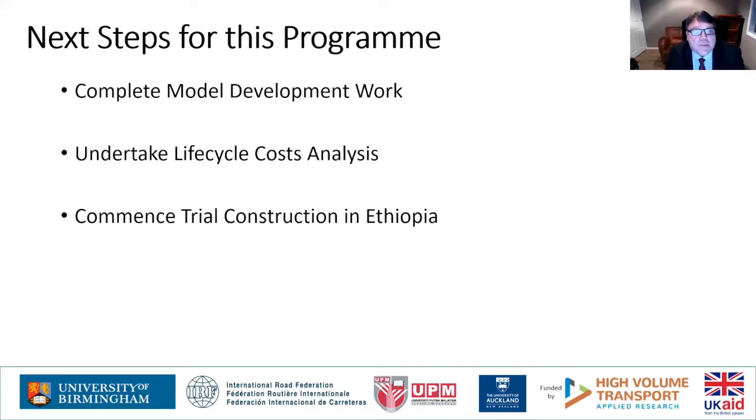So the next steps for this program is to start developing the models that are going to give us the deterioration rate of the alternative surfaces. From that work, we will then be able to determine the life cycle cost aspects, because with climate resilient technologies, you need to know that you get that return on investment. And I think David already suggested to you that the evidence is there that we're going to have a good return on investment with this technology.